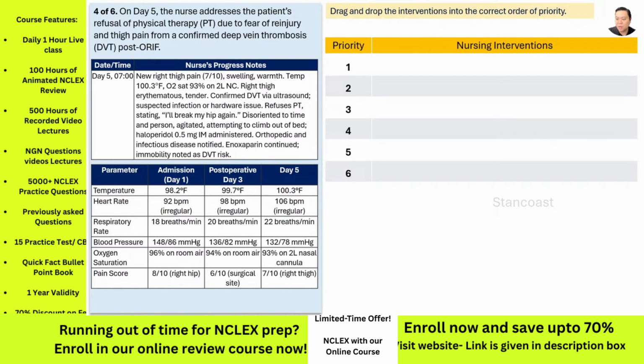Suspected infection or hardware issue. Refuses physical therapy, stating, "I'll break my hip again." Disoriented to time and person. Agitated, attempting to climb out of bed. Haloperidol 0.5 milligram IM administered. Orthopedic and infectious disease notified. Enoxaparin continued. Immobility noted as DVT risk.